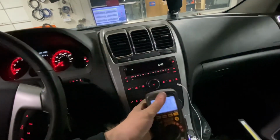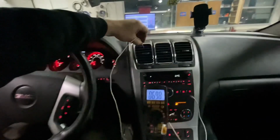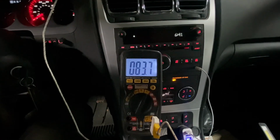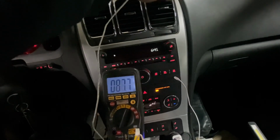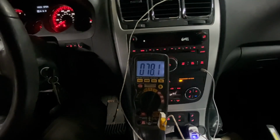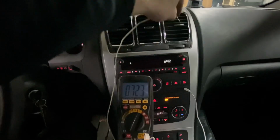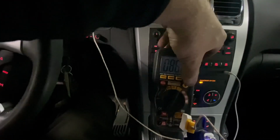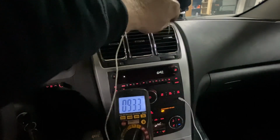I got my meter. I'm going to show you in this vent. She's blowing nice and warm. And we just come over to this one. As you can see, she's dropping. Rising pretty rapid. So it's pretty obvious that there's a difference between each side.